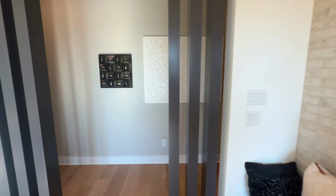I love it. And then right over here, of course, you have the lamps to illuminate your paintings or anything that you have. Of course, straight ahead, we would have the garage that would be converted. And then right here, we have a coat closet.